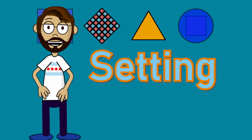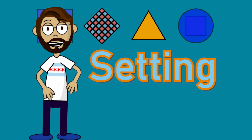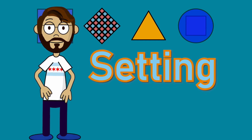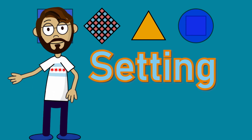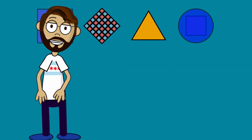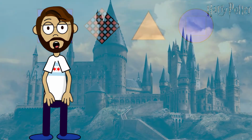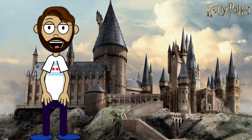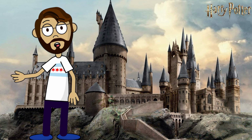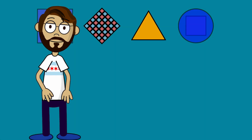Let's think about what makes a setting. I know a lot of you know that setting is where the story takes place. But it isn't just where it takes place, it's what makes that place special. Let's think of some examples. If you have read or seen the Harry Potter movies, you know that Hogwarts is no ordinary school. Hogwarts has pictures that talk, secret rooms, and tunnels going everywhere. That's not quite like Goethe's school, is it?